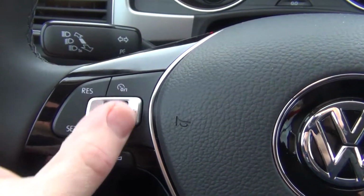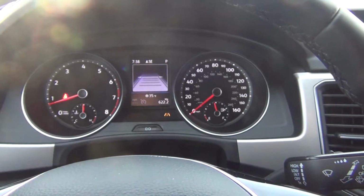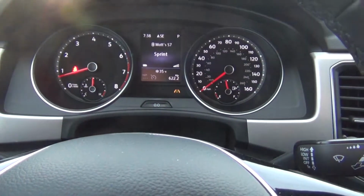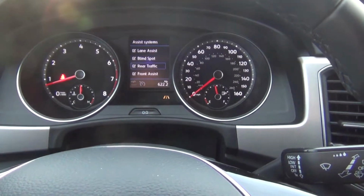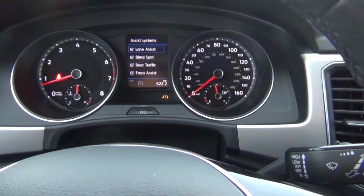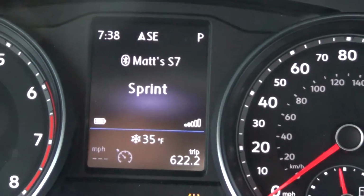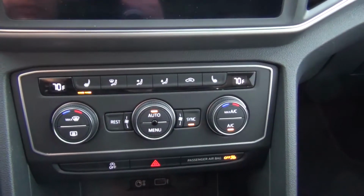It has the adaptive cruise control, so you can set it to different distances, whatever you like. And then it also has, if I can exit out of this, all these different options you can turn on and off. Lane assist, which is actually not too intrusive. It's a good one. I've had a lot of lane keep assist or lane assist that are a little too intrusive. This one does really well. Heated seats for the driver and front passenger.